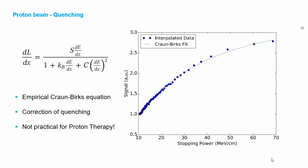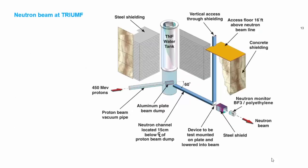Okay. But you can also use neutrons for treatment. And you also, as you heard in the previous talk, there are a lot of neutrons that come out of protons when you do proton therapy, which we want to characterize as well. So how does this cerium doped fiber work with neutrons?